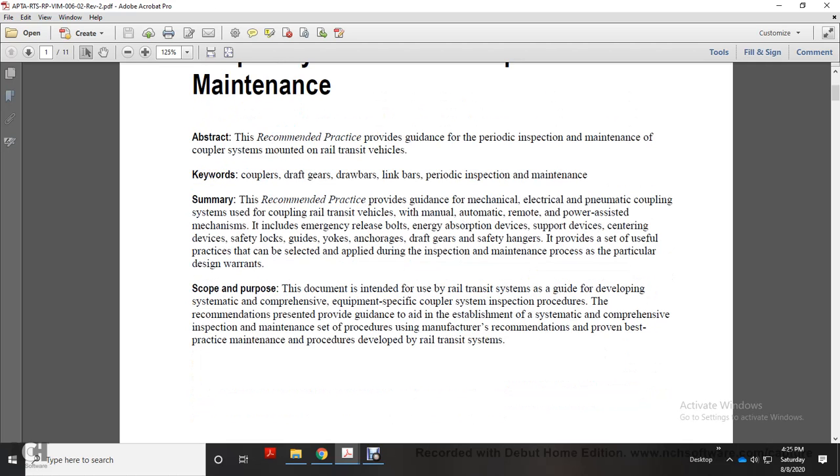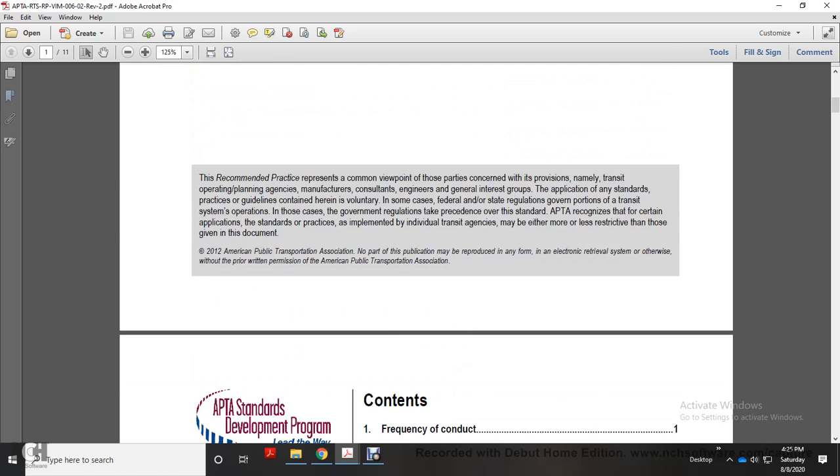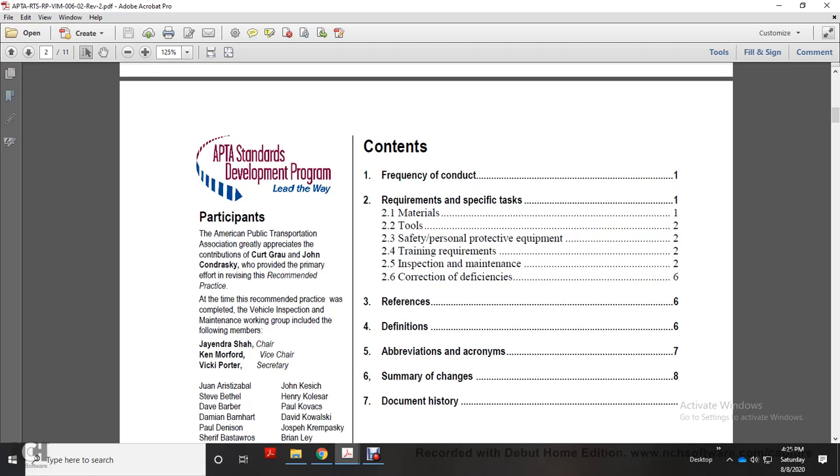Scope and purpose. The document is intended for use by rail transit systems as a guide for developing systematic, comprehensive, equipment-specific coupler system inspection procedures. The recommended practice provides guidance to aid in establishing systematic, comprehensive inspection and maintenance procedures using manufacturer recommendations and proven best-practice maintenance procedures developed by rail transit systems. Contents: frequency of conduct, requirements, specific tasks, materials, tools, safety, personnel protective equipment, training requirements, inspection, maintenance, correction of deficiencies, references, definitions, abbreviations, acronyms, summary of changes, document history.